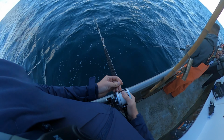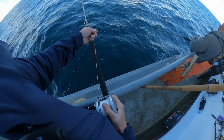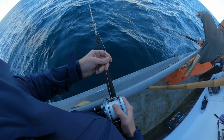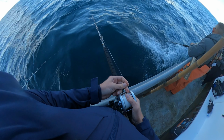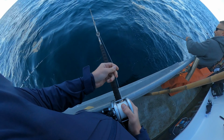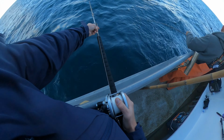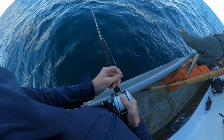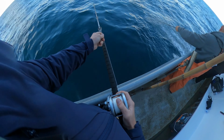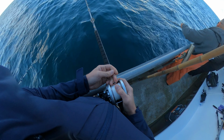Yeah, and there's a little technique to this too, right? So you don't really want to let your line out crazy fast. You kind of want to be slow, methodical with it. Reason being is if you lower your line too fast, your sinker's heavier than your bait, and what will happen is your bait will twist around the line you're letting out, which will then cause you not to hook up.